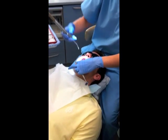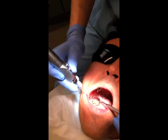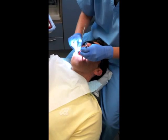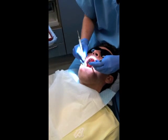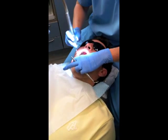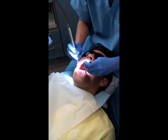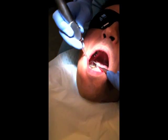So there's the cavity finished. So like I said, it's quite a deep cavity, slightly below the gum at the back. That's the cavity cleaned, ready for restoring.